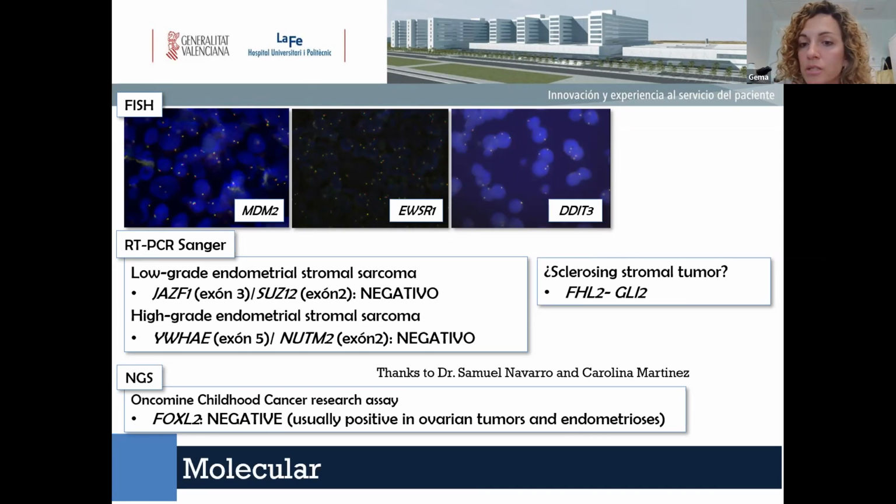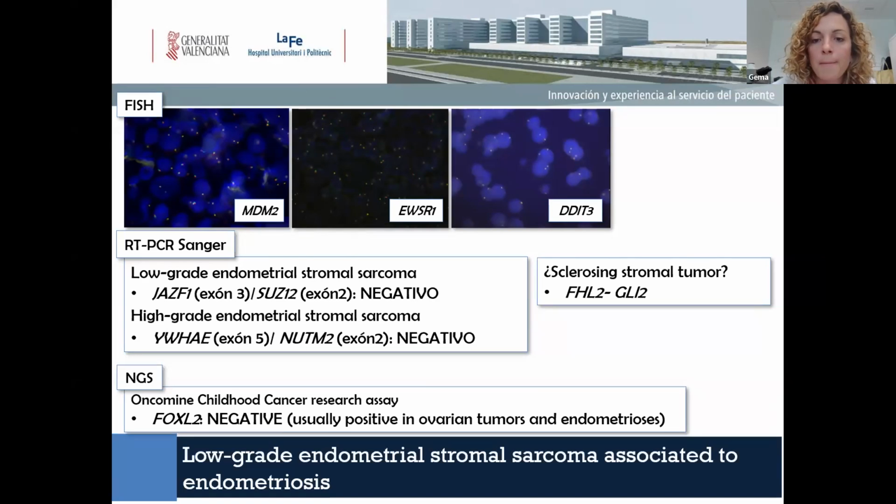So we couldn't perform this fusion between GLI2 and FHL, to really exclude the previous tumor that the patient had. And we performed the NGS for oncoma in childhood to exclude other fusions that we could miss, which also included FOXL2, which is positive in ovarian tumors and endometriosis, but it also came back negative. So, at the end, we diagnosed the case as a low-grade endometrial stromal sarcoma associated with multiple foci of endometriosis.